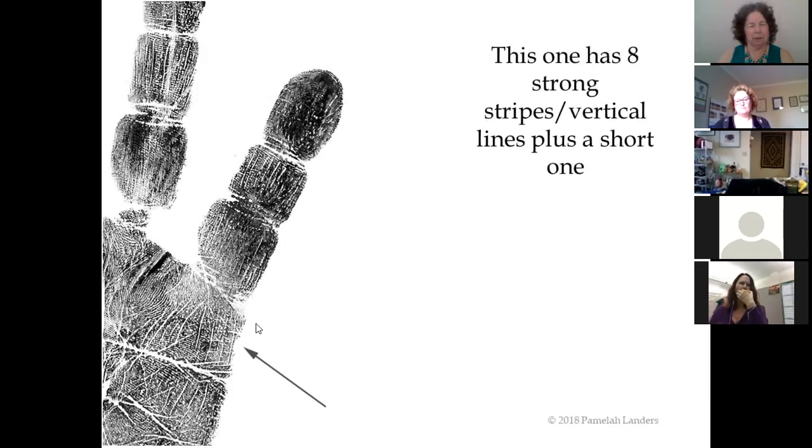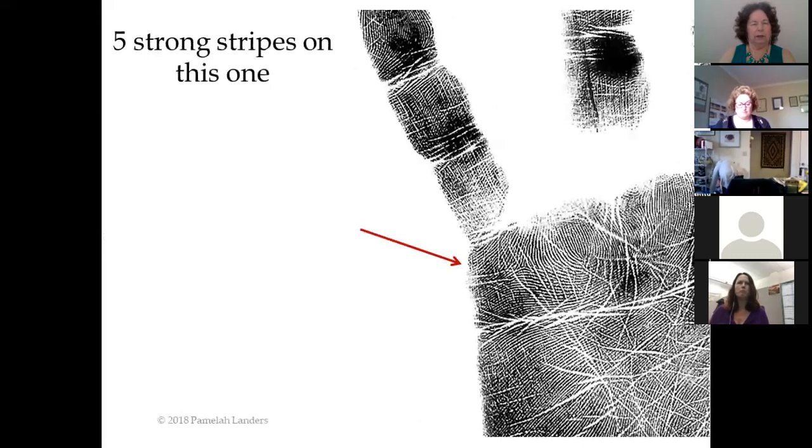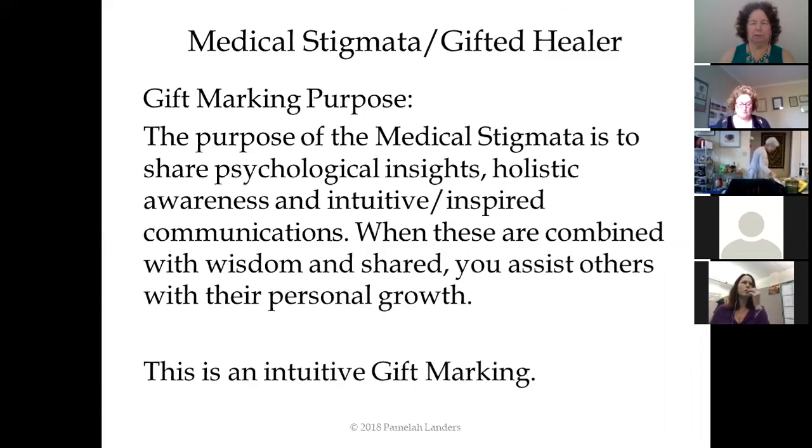This one has 8 stripes, so they start over 1, 2, 3, 4, 5, 6, 7, 8, takes up the entire mound. This is a healer of healers, which we'll be talking about. So 6 is average. When you get into 8 or more stripes, then you're the healer of healers. This one has 5 stripes, so I'd still be in the conversation because they're going to be dealing with this gift marking energy, but I don't consider it a full-fledged one. Other hand analysts may. There's not an agreement about that in the hands community.